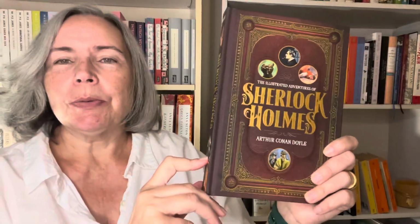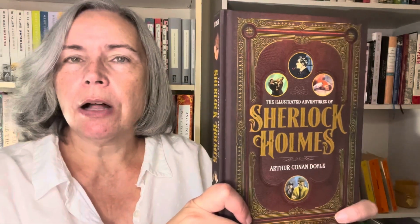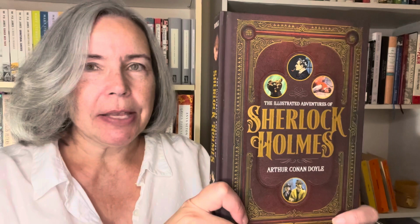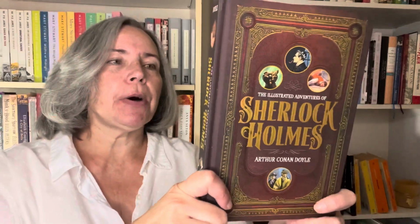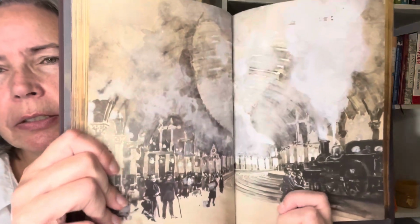And this volume of the Illustrated Adventures of Sherlock Holmes, I picked up recently along with several other books at Barnes & Noble. And this was one of those $10 specials that you find in the entranceway to the store. And normally I skip by those and don't buy those sorts of editions, but these I really love. If you look through them, first of all, look at the end pages. Beautiful. They contain a lot of the vintage artwork from the old stories. And look at this. It's a watercolor of the train station.